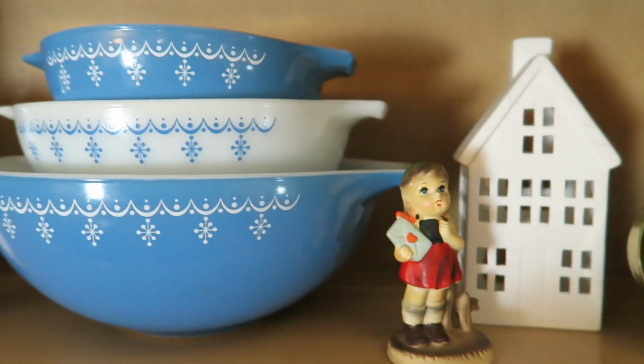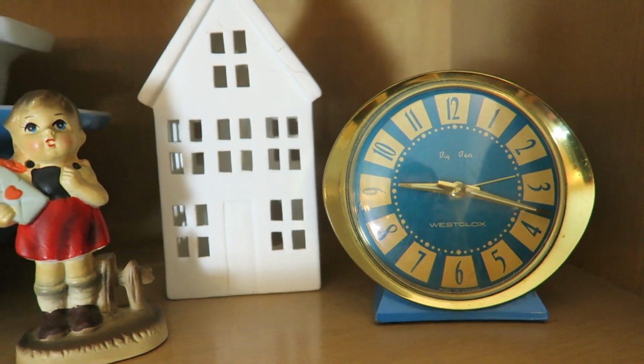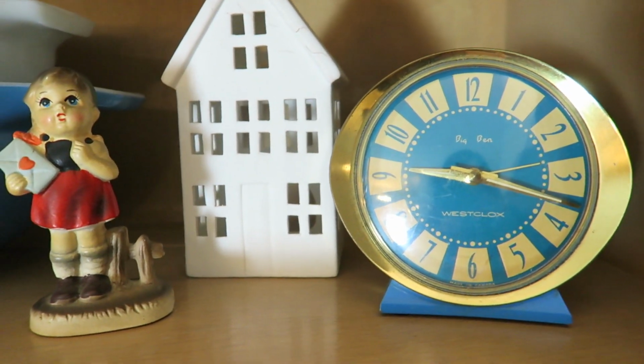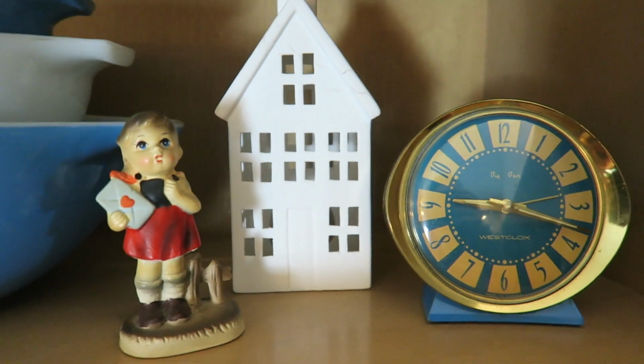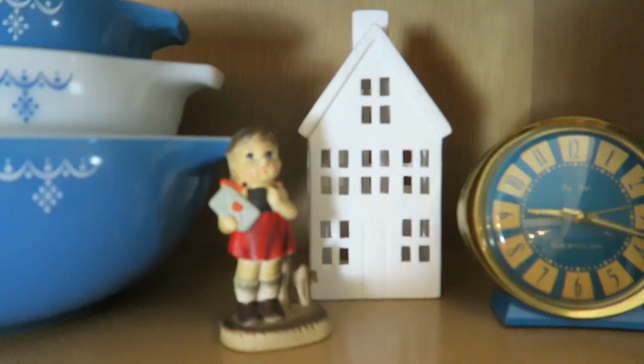These are the Cinderella bowls. And then this clock I just thrifted, I don't know, maybe a couple months ago, sometime in 2022. And I just thought that the color would tie in well with the Pyrex, so there's that.